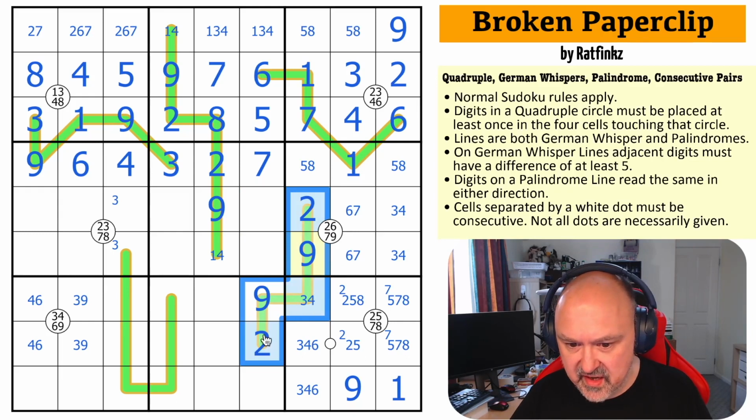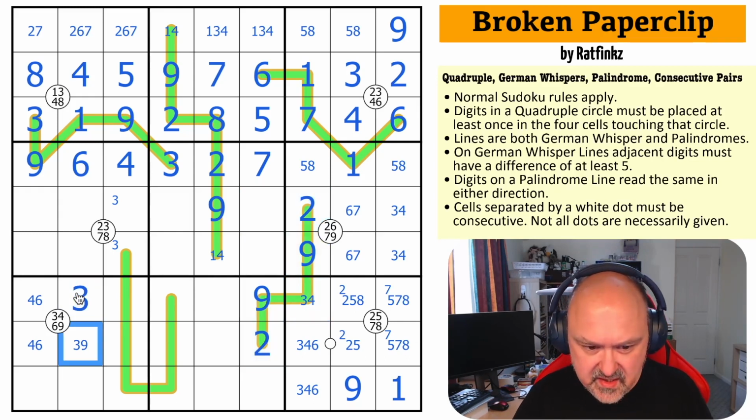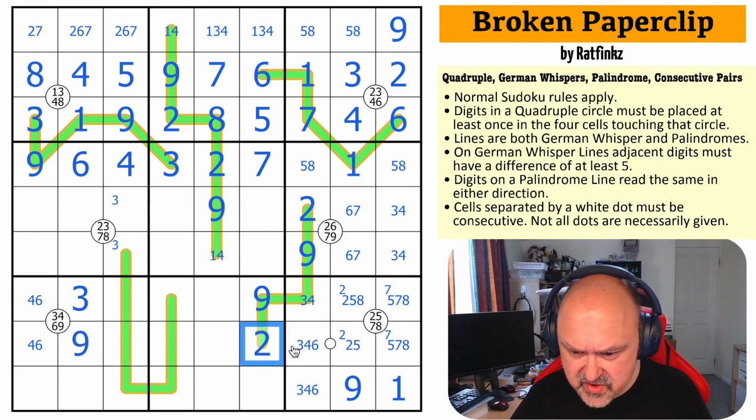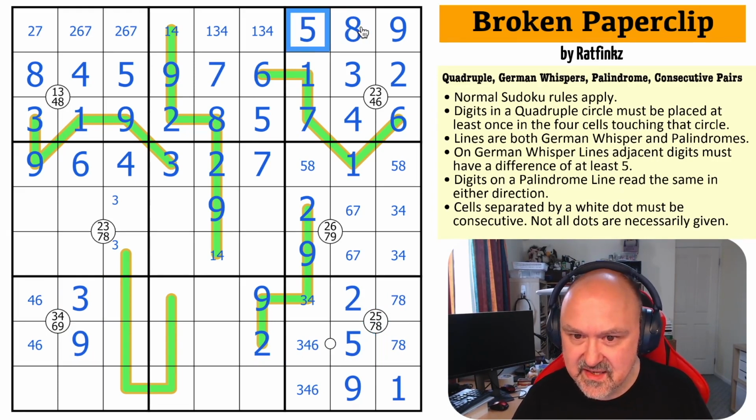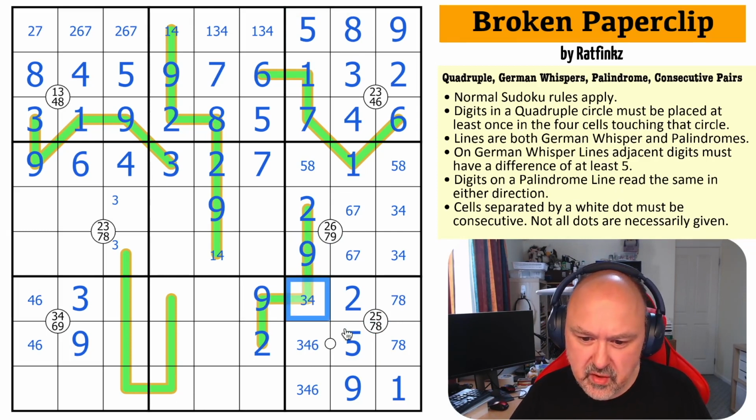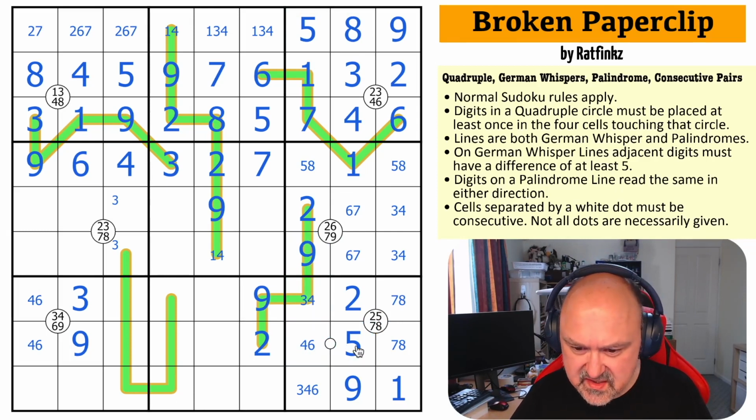And now I can get rid of the colour on the line again. The 9 here makes this 3 and this 9. The 2 here means this is 5, and there's no 5 in any of these. The 7, 8 pair means this is 2. 5 looks up, making that 8 and that 5. Now, 3 or 4 could go with 9, but 5 can't go with 3. This is only 4 or 6 now. 7, 8 looks up, making that 5 and that 8.